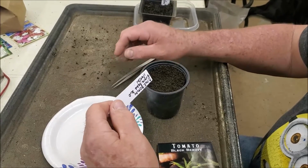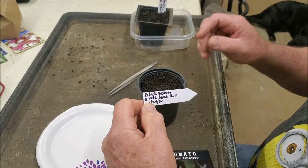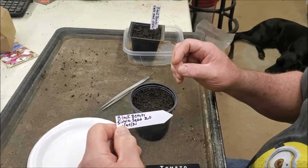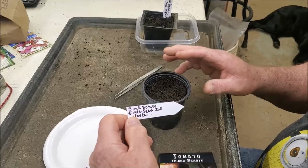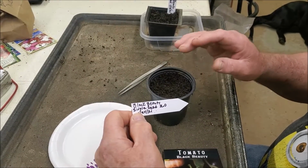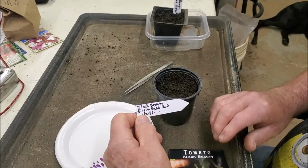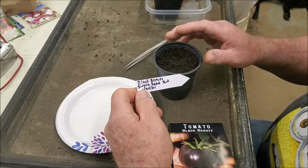So today is the 24th. The last one we planted was on the 12th, which is 12 days ago, and like I say, it should have been up by now. Usually 7 to 10 days, most tomatoes will be out of the ground. So we're going to start over. Single Seed Challenge 2.0, same variety, and we're going to see how this turns out.